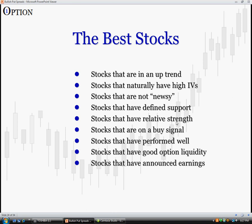We also want to look for stocks that have relative strength. Well, what do you mean relative strength? I want to see a stock that's moving higher when the market's flat. I want to see a stock that's moving higher when the market is down a little bit. Because when the market finds its footing and the market starts to move higher, that stock is going to skyrocket. And I'll show you how we can find that very, very easily. In fact, I will overlay the S&P on one of the charts.